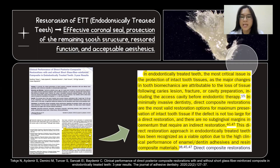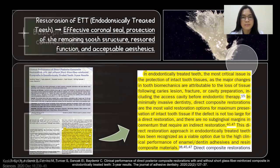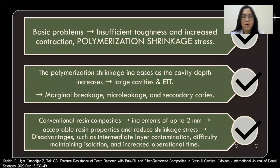The direct restoration approach in endodontically treated teeth has been recognized as a viable option due to the high clinical performance of enamel-dentine adhesives and resin composite materials. The basic problems of resin composite are insufficient toughness and increased contraction, also polymerization shrinkage stress. The polymerization shrinkage increases as the cavity depth increases. That happens in deep cavities and endodontically treated teeth. This polymerization shrinkage can also cause marginal breakage, microleakage, and secondary caries.